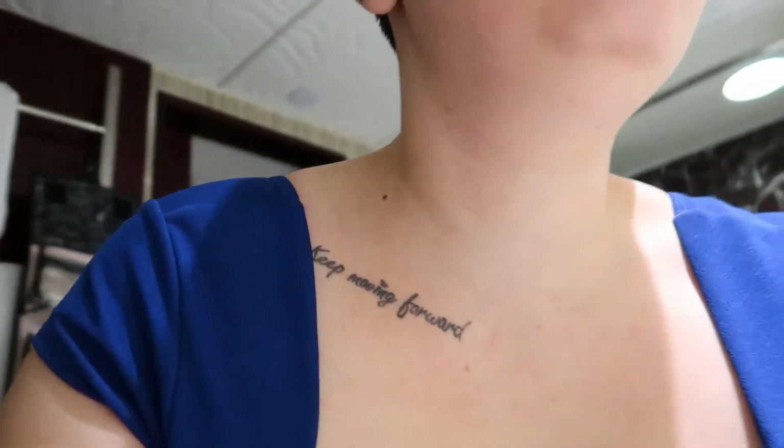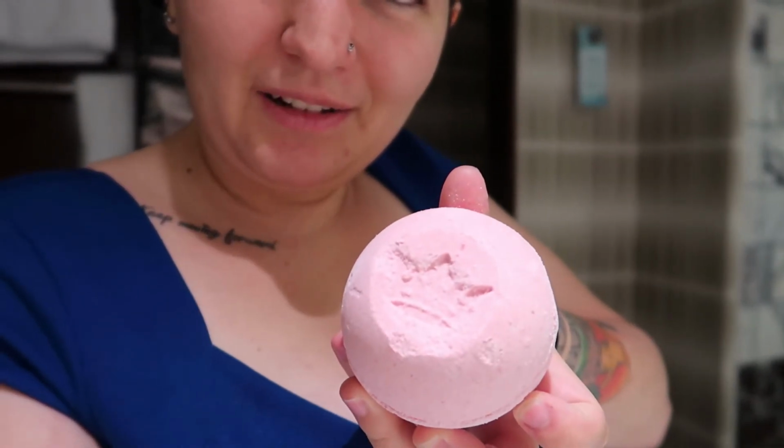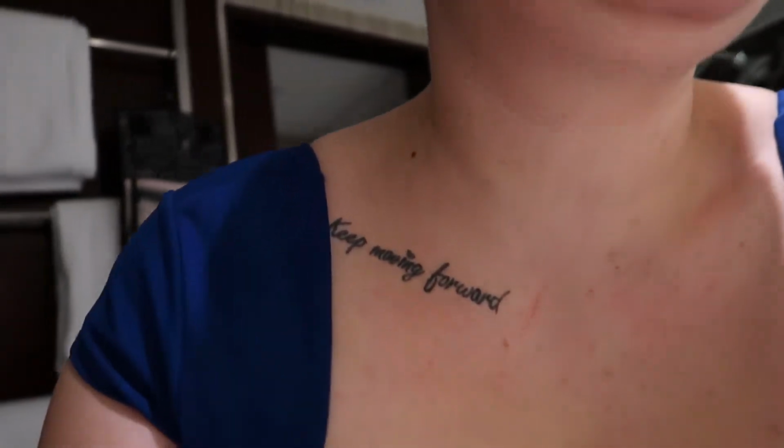So, Princess Bath Bomb. As you can imagine, it is the color pink. It's very floral. I wish I had a better description for you. It's very sweet, very flowery, very feminine, but it's not overpowering. I've had this bath bomb before. It will turn your water pink, and what's really cool about it, since it's the Princess Bath Bomb, there's a little crown. So excited to use this tonight.